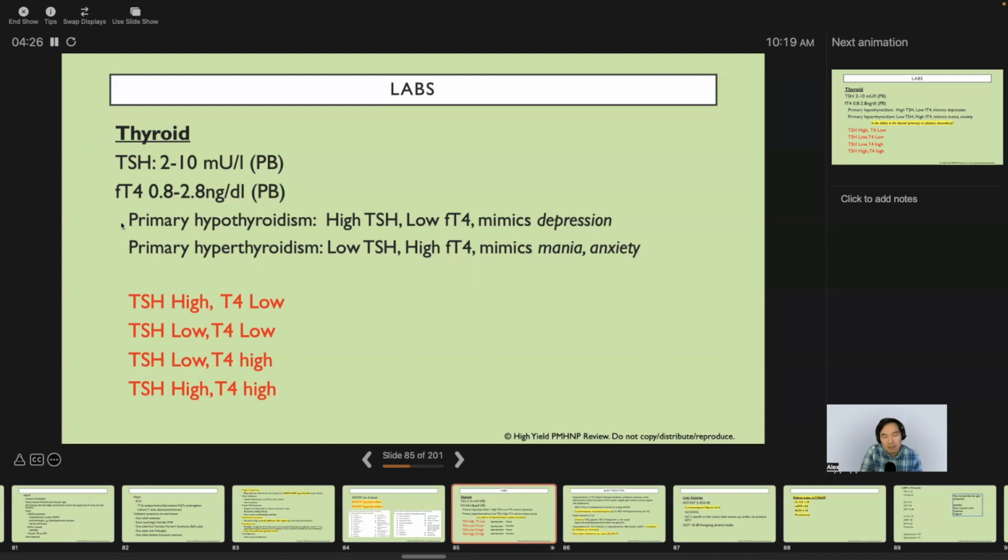So the first thing we're going to talk about is primary hypothyroidism, which is a big differential diagnosis whenever you see a client with a depressive clinical picture. So make sure that when you encounter a client with depression symptoms, you do want to think through if you need to rule out hypothyroidism as the medical cause of their symptoms. Similarly, when you encounter a client with a manic or anxious clinical picture, you do want to rule out hyperthyroidism as a possible medical explanation of their symptoms.